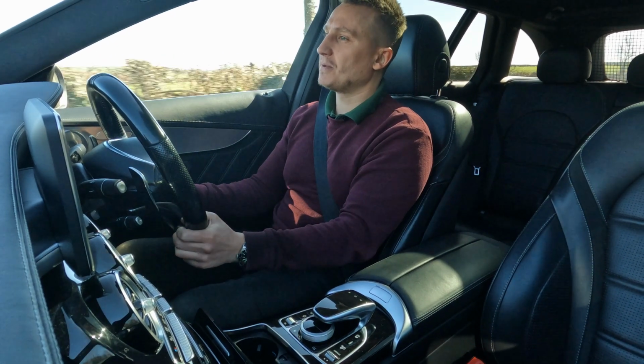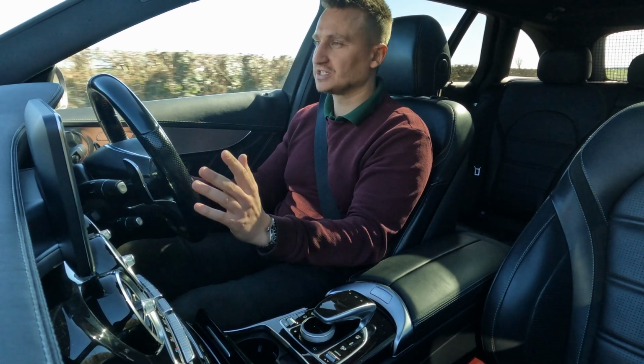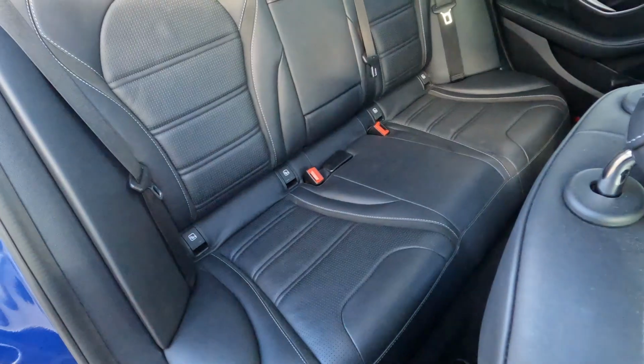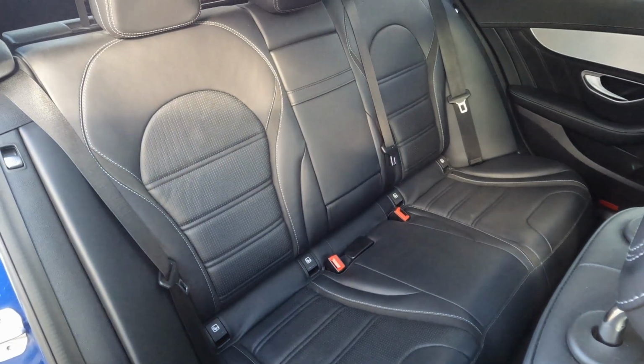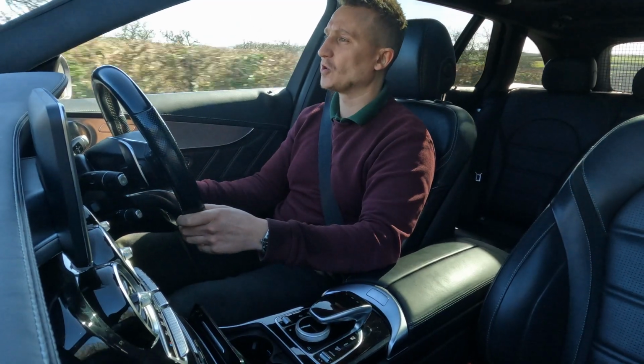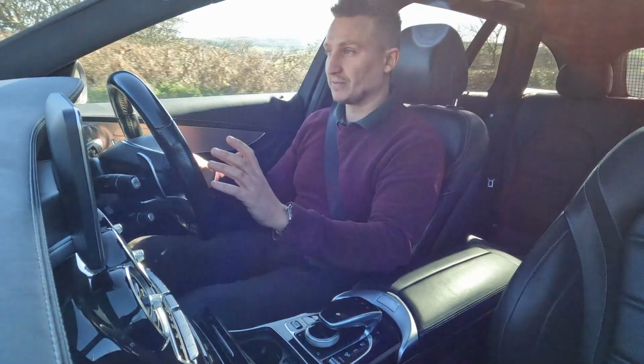So this one here being the C63, it is the most exciting of the bunch, and you can still obviously get the 5 adults in. You still get a nice big boot space in there as well. It's about 470 litres if I remember correctly. You still get some creature comforts.